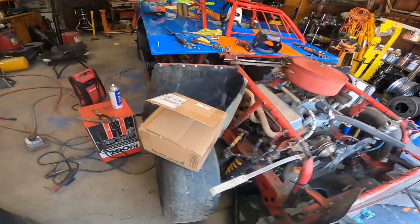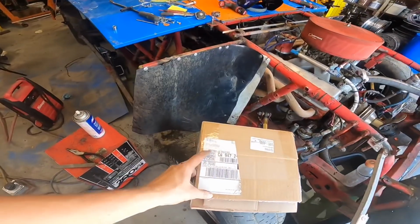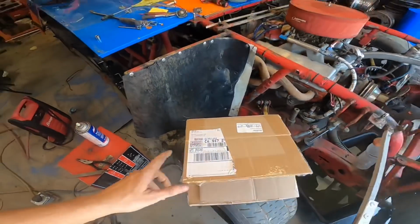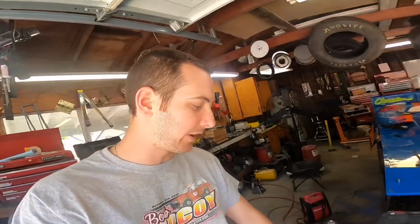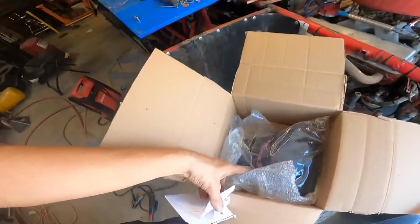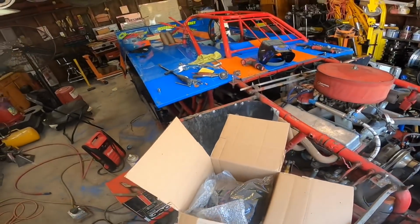Ooh, the UPS guy just showed up, and I just started opening up this package, and I saw it's from Larry Well. I think this is from one of the viewers. I'm about to find out. See what he sent us. Oh, I see some hats. Let's check this bad boy out.